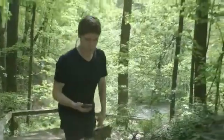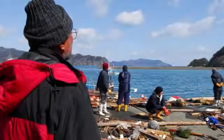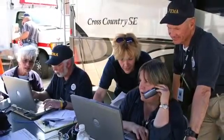For an outdoor enthusiast, after a long day's hike, you'd have enough power to charge your cell phone and GPS and have a little bit of power for light later on that night. There's also applications in disaster relief scenarios, where having access to communication and technology can be life-saving.